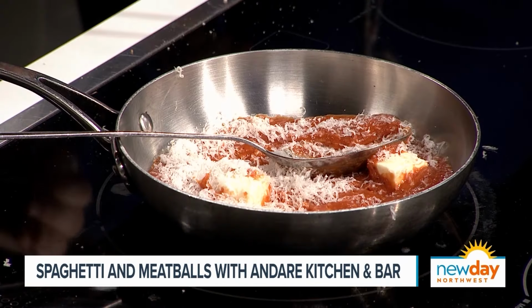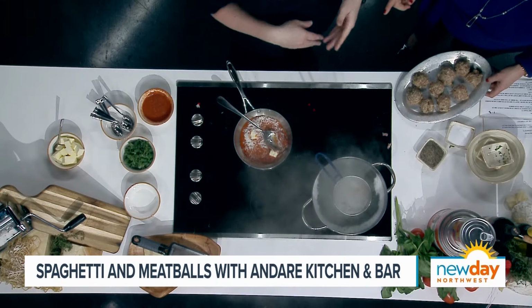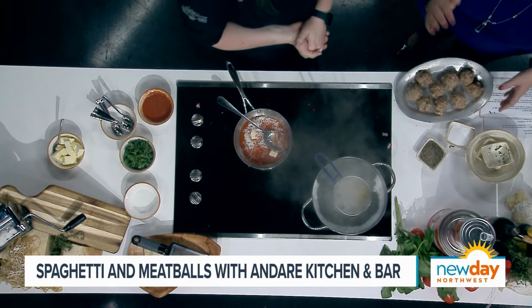Yes, we bake at about 375, 12 to 15 minutes. You'll see when they're golden brown. Could I freeze them before, or should I bake them off and then freeze them? You definitely do them raw. And then you could just let them defrost, and then you can put them right into the oven, and then into the sauce.